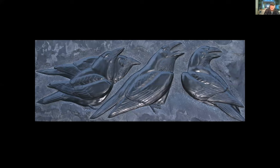This is another big pool table. I think this slab weighed about 150 pounds. It's in a museum in Jackson, Wyoming, called Raven's Wall. Very much a loquacious social bird, and you've all heard them in the forest.